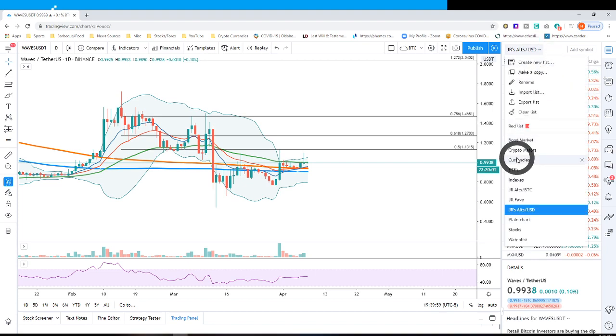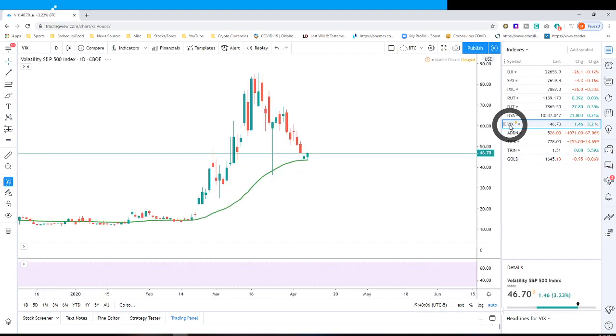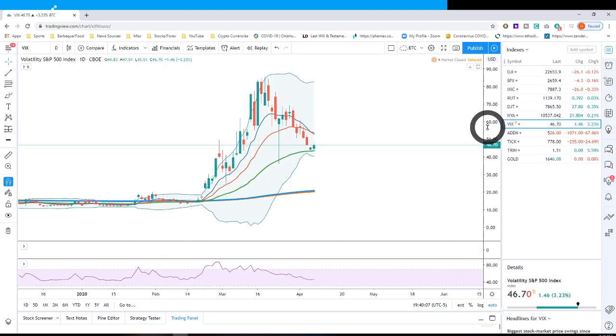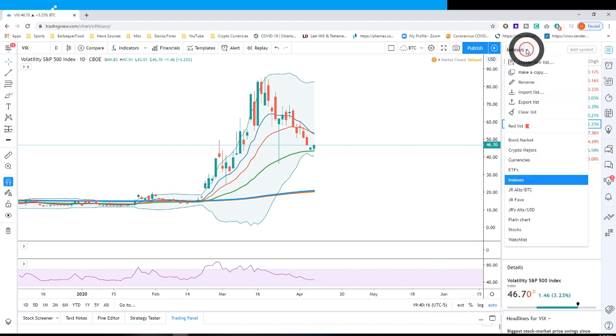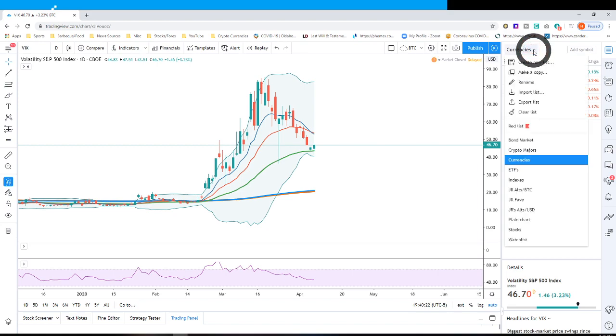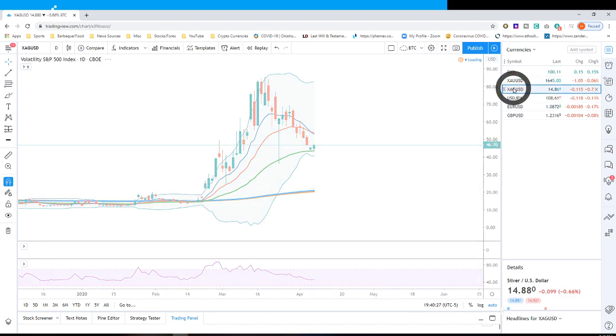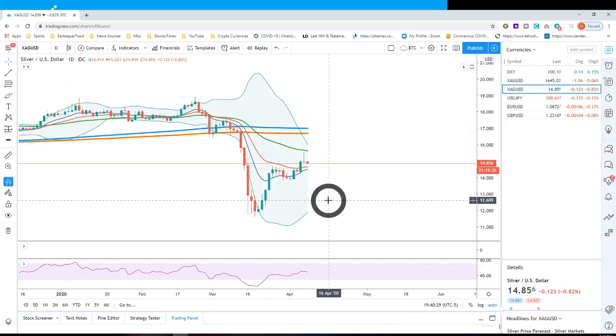Let's look at some other stuff maybe on the indexes. Let's look at silver. Silver. Thought I had that under here. I may have it under commodities, currencies, maybe. There we go. That's gold. There's silver.